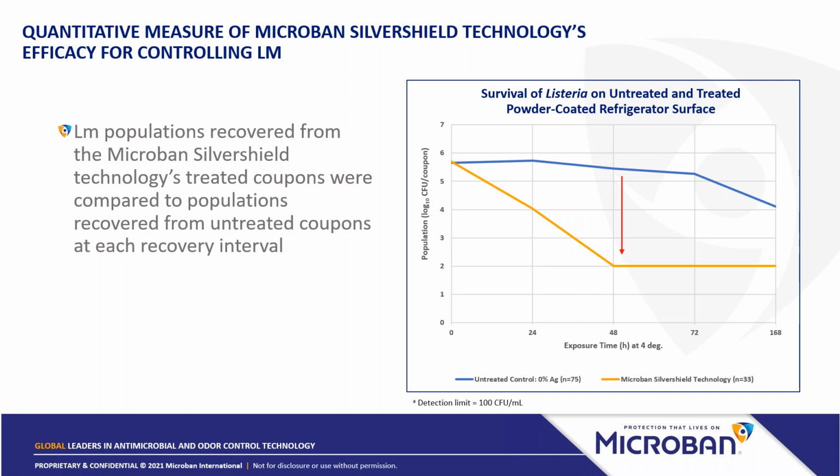The comparative data gathered from these studies showed that the Microban SILVERSHIELD technology is effective in limiting the survival and growth of Listeria that was inoculated onto powder-coated steel refrigerated surfaces.